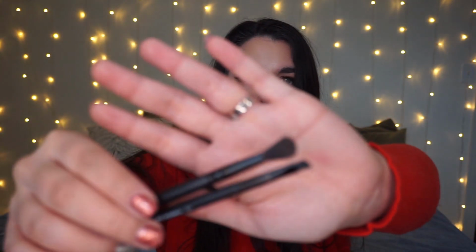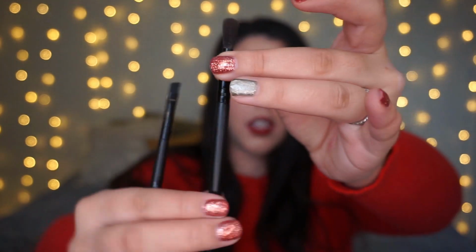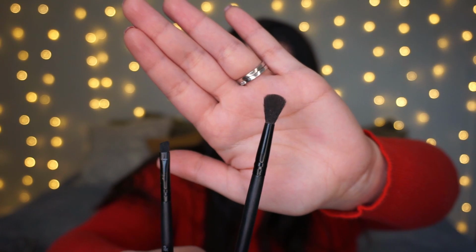Then a couple other items I brought into my collection this month. I brought in a couple e.l.f. brushes. I'll just show you both of them. So I brought these two into my life. I thought that this crease brush was going to be this thin all the way around, but it's a little fatter on one side, which is not my favorite, but it works pretty well for the outer V work, which is nice.